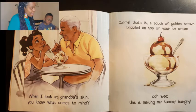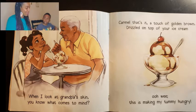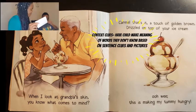Caramel, that's it. A touch of golden brown drizzled on top of your ice cream. Ooh wee. This is making my tummy hungry. All right, here goes that word drizzle.